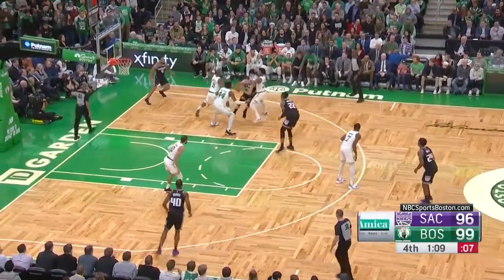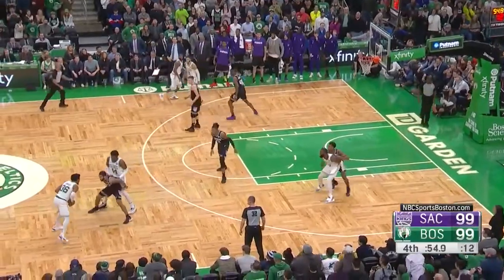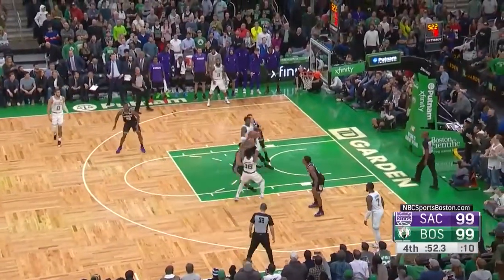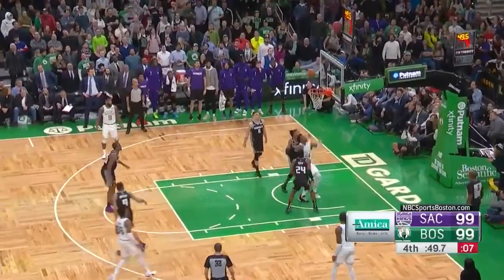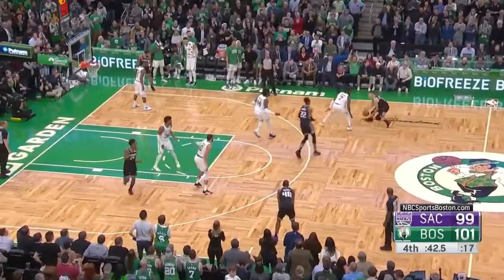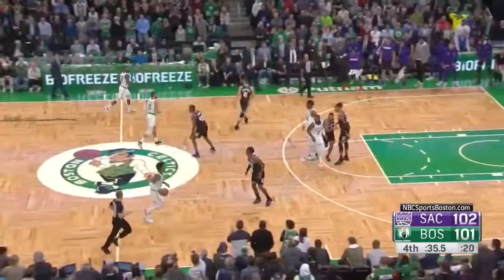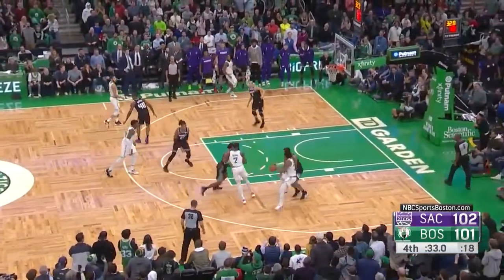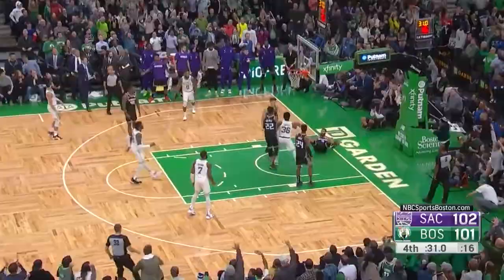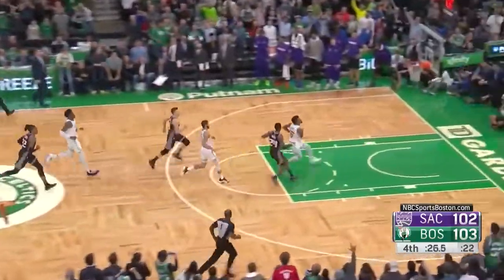Bogdanovic. In trouble. Joseph bails him out. Smart. Step away. Marcus. Yeah. Wow. Smart. Yes! Boston by one. Trying to get a good shot. Oh, a pick! Smart!